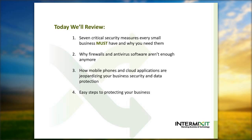So today we are going to review the 7 critical security measures every small business must have and why you need them, why firewalls and antivirus software are not enough anymore, and how mobile phones and cloud applications are jeopardizing your business security and data protection, and of course, some easy steps to protecting your business.